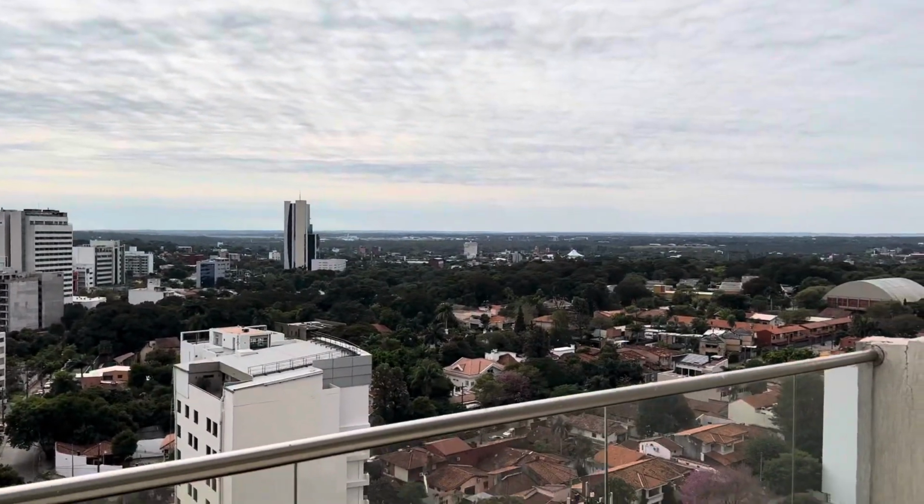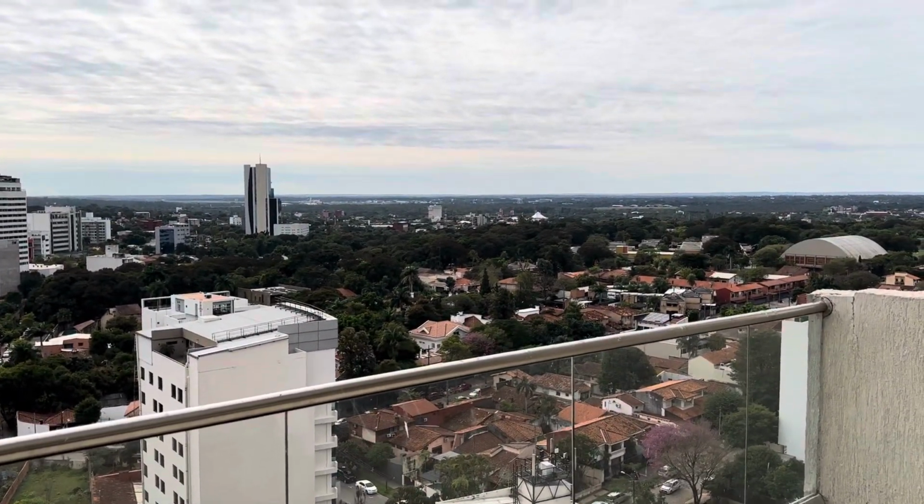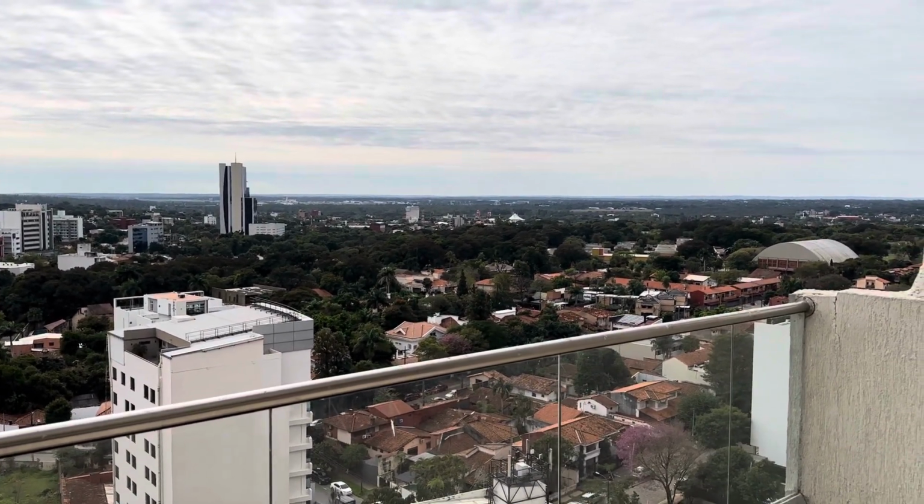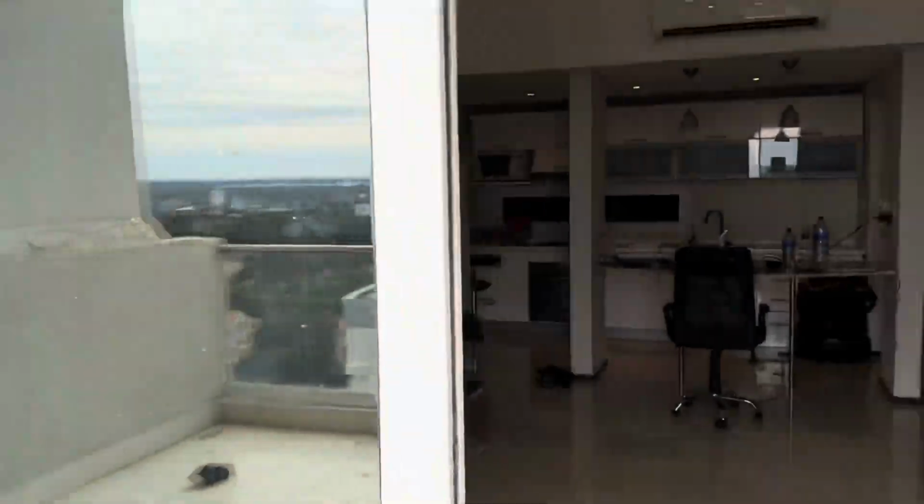As you can kind of tell, we're in the middle. Asuncion's kind of in the middle of this giant forest. So you just kind of relax when you come here. It's nice. It's very different than Dubai, right? All right.